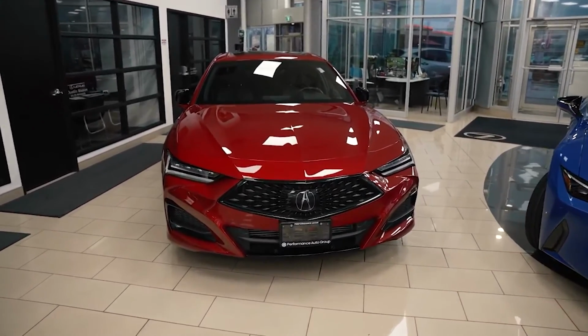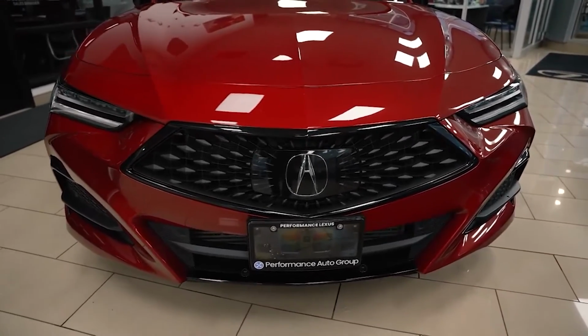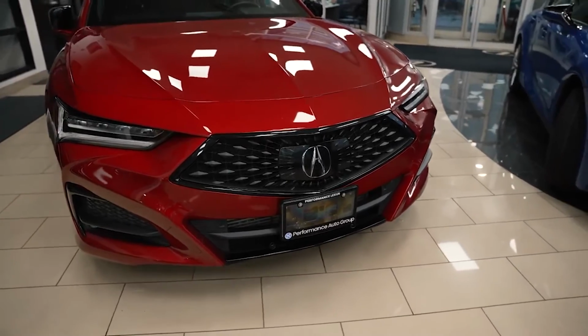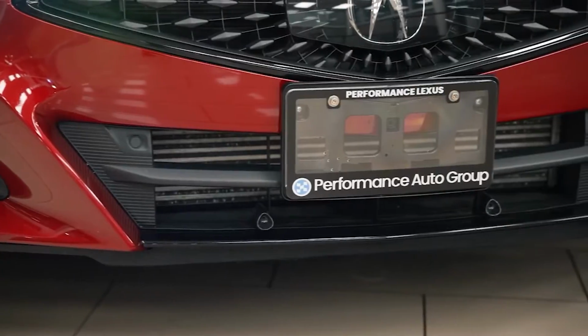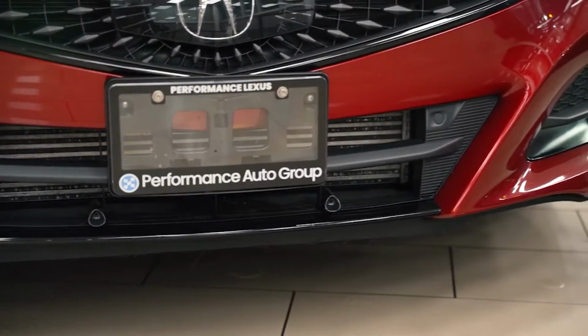And then they have that new Acura logo, which is really classy looking as well, sort of just a take on the original design. And then in Canada, that license plate bracket does cover quite a bit of the lower, but it does still allow a lot of air flow, I should say.